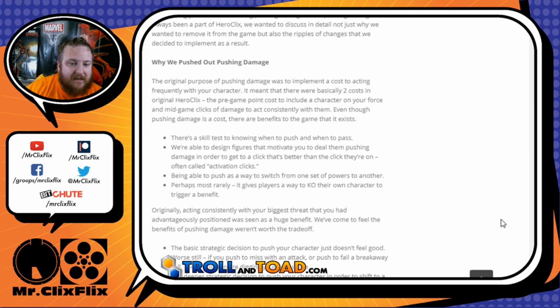There's a skill test to know when to push and when to pass. We're able to design figures that motivate you to deal them pushing damage in order to get to clicks that are better than the click they're on, often called activation clicks. Being able to push as a way to switch from one set of powers to another. Characters, perhaps most rarely, it gives players a way to KO their own character to trigger benefits.